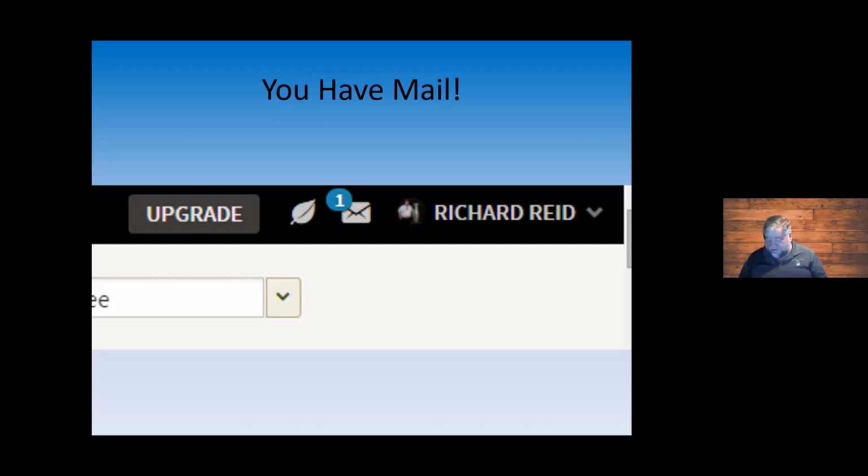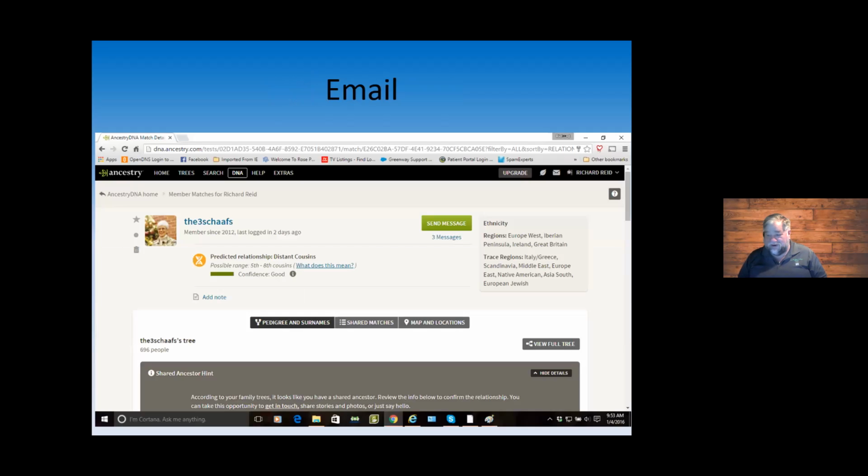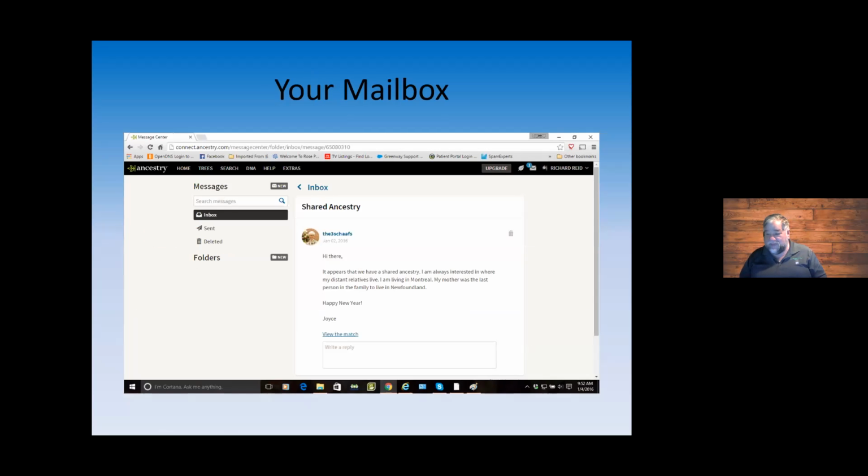So as you start meeting some of your distant relatives, you have mail. And this is the in-house system where you are able to communicate with one another and share information. So here again is Shafts. I do have a picture, but I really don't know much about them. This was pretty early on, but it's through the DNA match. And so you see in the bottom here, pedigree and surnames, shared matches, and maps and locations. All of those things are really useful. Again, as I look at the DNA results, I'm interested in knowing what surnames are available, to see if they match up to what I already have in my tree. So here we communicated, we sent emails back and forth, and it's kind of neat.